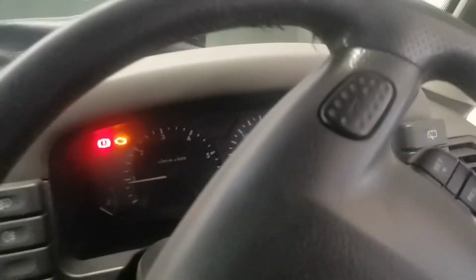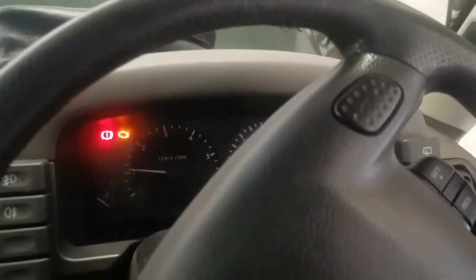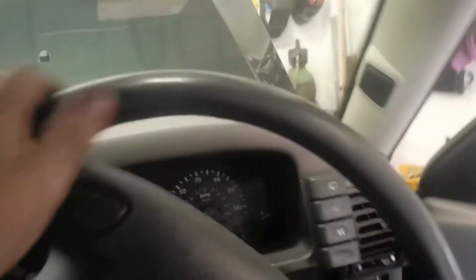It's rough, and we've got an engine light on. So we're going to have to find out what that is. We'll put the Hawkeye on there and find out why we've now got an engine management light, which we never had before. That could be because it's been rough. But thank the Lord.